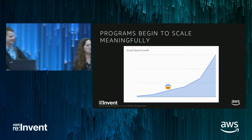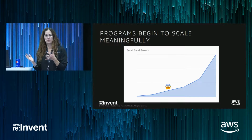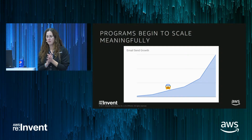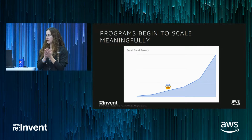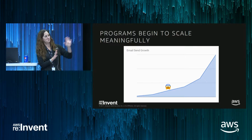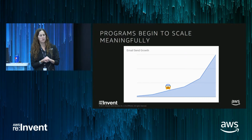So the story we wanted to tell today is a little bit our journey to the cloud, and how our partner SparkPost helped us along that path. To do that, I'd like to take us back to 2012, roughly. Anonymized, but this is sort of where we found ourselves in 2012.